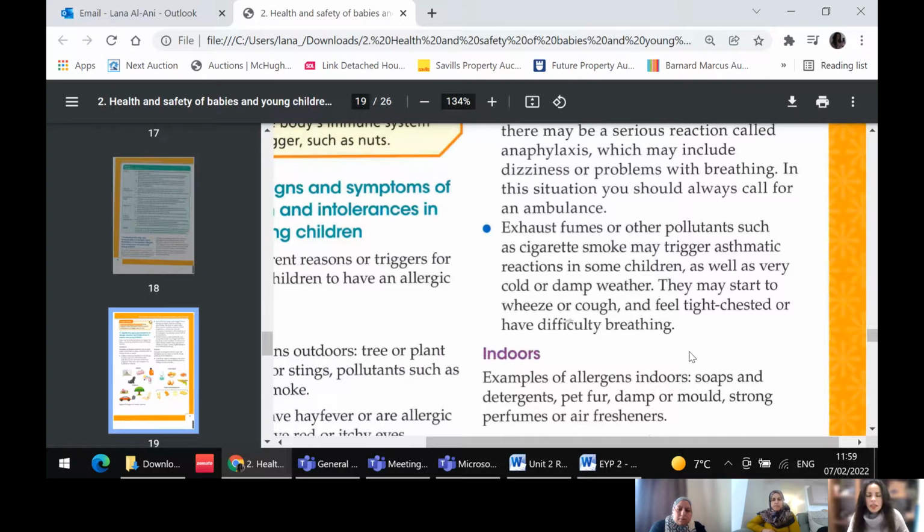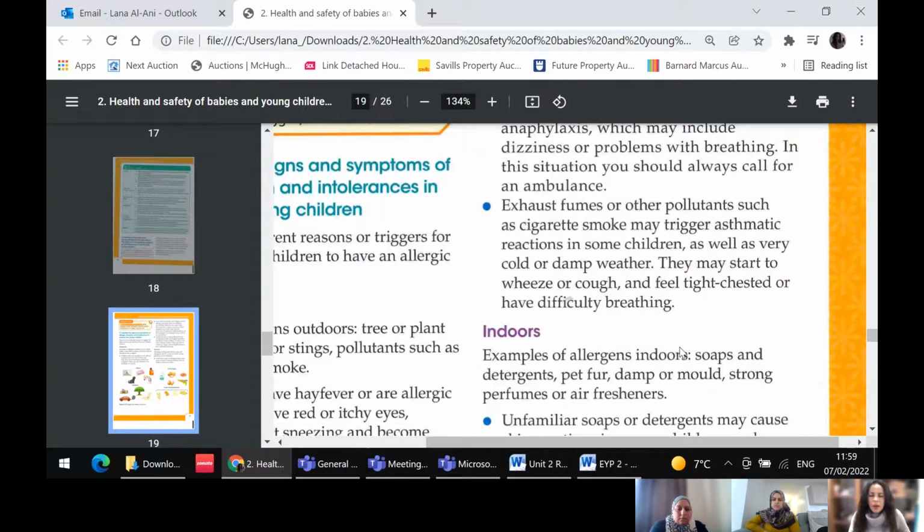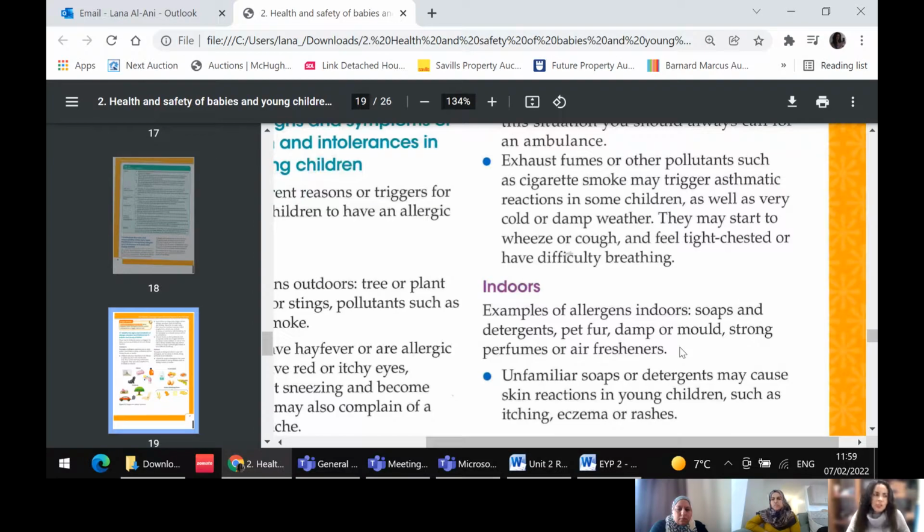Number 3 is exhaust fumes or other pollutions, such as cigarette smoke, which may trigger an asthmatic reaction in some children, as well as very cold or damp weather. Very cold or damp weather may trigger allergy in the children. This may start as wheezing or coughing. Do you know what wheezy is? Wheezy is when the child makes some weird sound when they breathe.